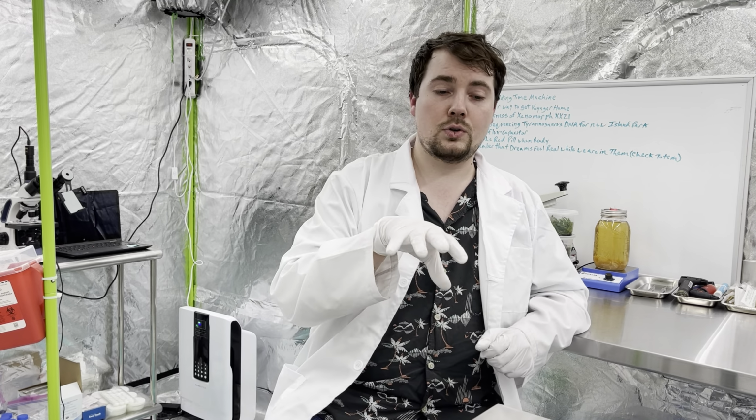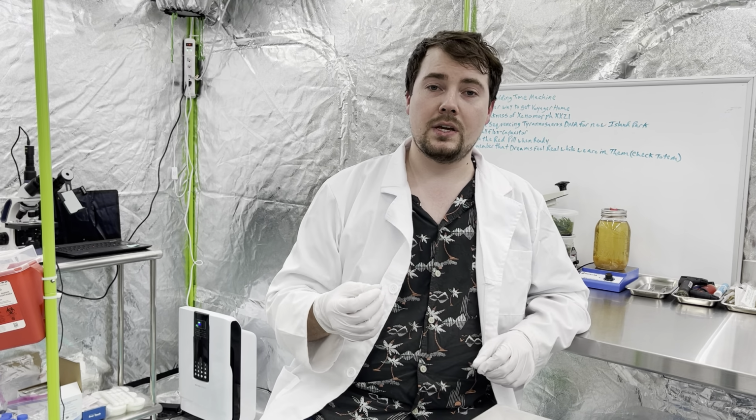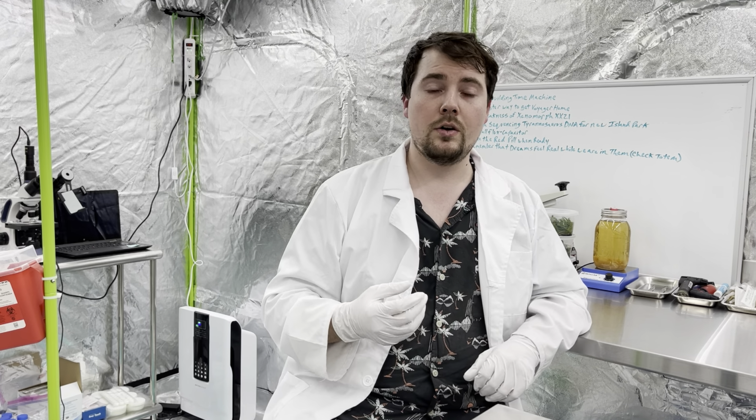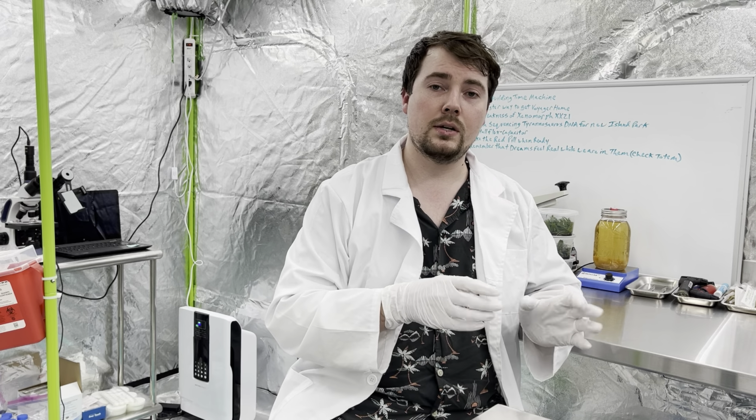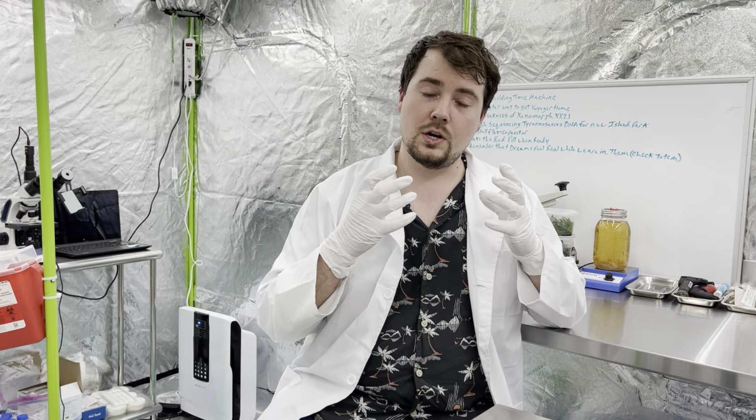Now I do normally wear my N95 mask while I'm in the lab, and that's just because we're constantly breathing out all kinds of particulates that can contaminate the cultures, whether it be some of the fungal cultures we're working with, some of the plant tissue cultures that we're working with. We don't want to contaminate those, so that's why we're always wearing not only personal protective equipment, but protective equipment to protect the projects too.